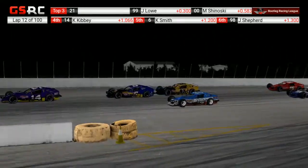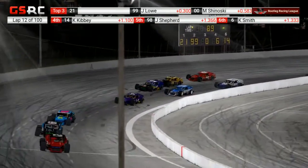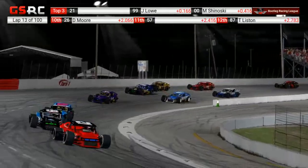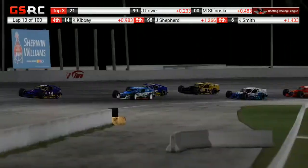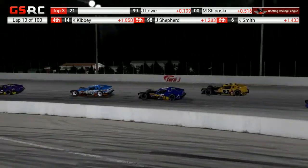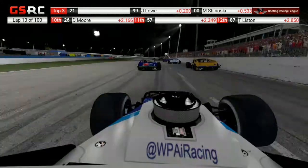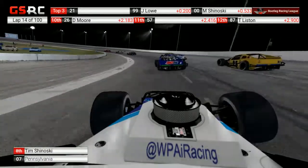Hang on. J.R. Shepard trying to go for a twofer right now. Look who's coming up through the field right now. Tim Shanowski, brother of Matt. He's going by Donnie Moore right now, and also trying to go for a twofer, to get by Brian Dean. Oh, man, my spidey senses are tingling right now. This is starting to feel like it may not end well for somebody. Really chugging hard here, only 14 laps into the race.